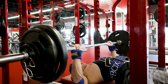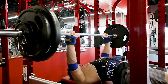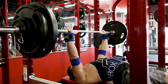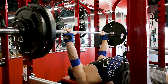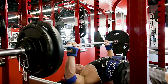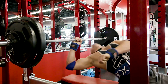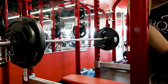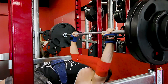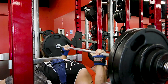my final set. So yeah, I didn't show my third working set, which was 210. Again, I got 4 reps. And here, this was my top set at 220. Yeah, that looks like 220. And I got 4 reps there again. So pretty good. Then next, into some slingshot overloads.